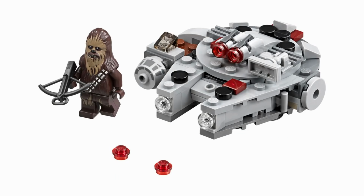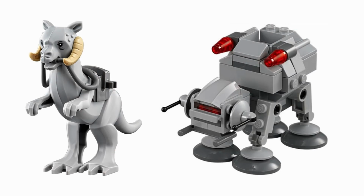So in total we have 3 microfighters, one being another Millennium Falcon microfighter, one is unnamed, and one is a Tauntaun and AT-AT microfighter. Out of those 3, the one that I lean to the most is the Millennium Falcon microfighter. Now I know we've gotten 2 of these already, but I really love the Millennium Falcon. It's one of my favorite Star Wars ships. I mean, it's a classic. It's the original trilogy. Yeah, it appears in the sequels as well, but you can't really go wrong with the Millennium Falcon. However, in this case, I really feel like they shouldn't have gone for the Millennium Falcon.